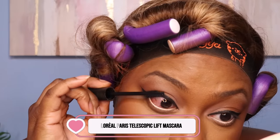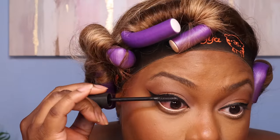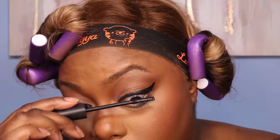Okay, so L'Oreal sent this to us a while back. The L'Oreal Paris Telescopic Lift. Y'all, I cannot talk today. Anyway, it grabs every single lash and it lifts them. I don't even have to curl my lashes, but we're going to add some lashes anyway.